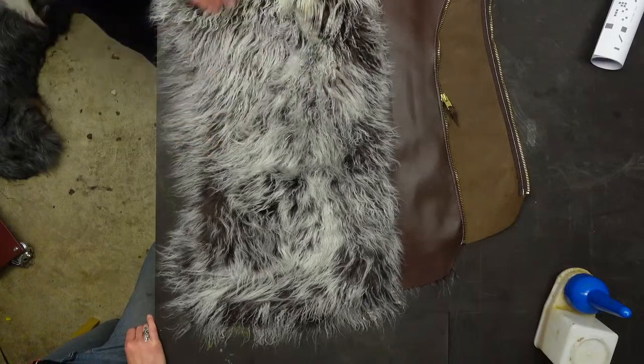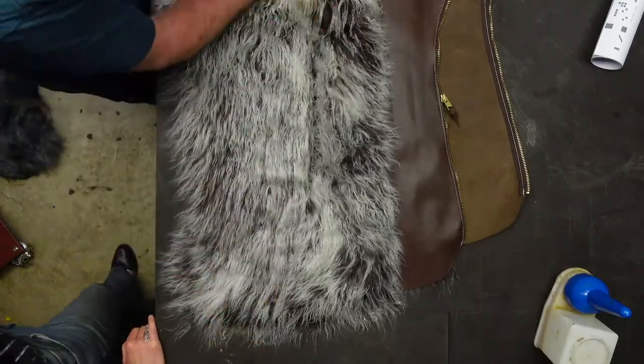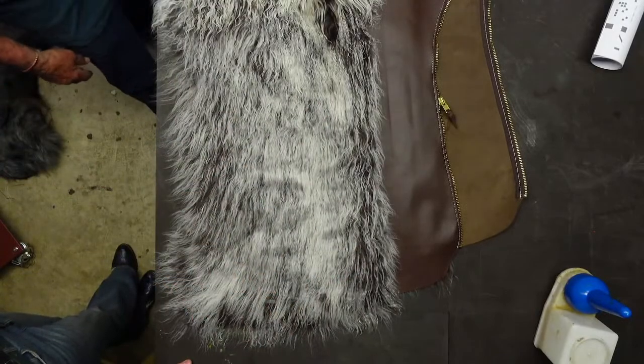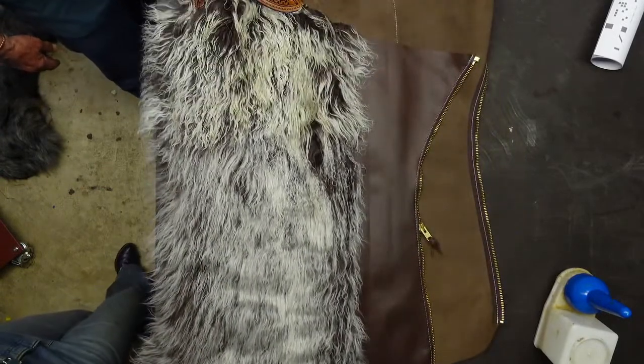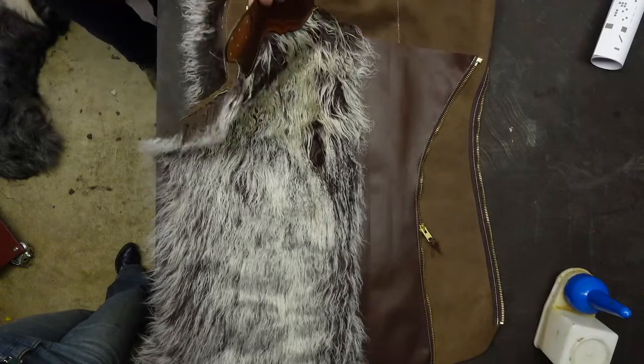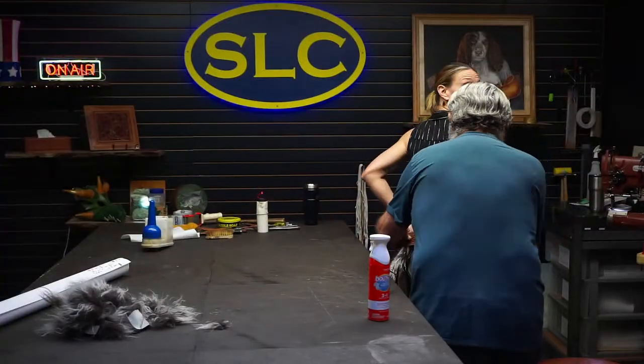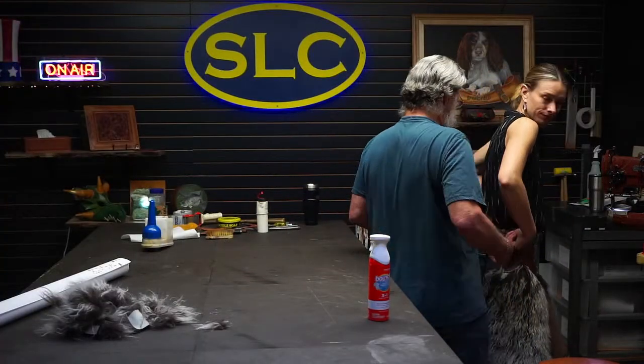Down nice and smooth. Then you can go over the whole thing, kind of lay the map down on it. Isn't that pretty? It's lovely. Okay. Now I need you to hold them up to yourself. Hold them up. Turn around to me. Let's do this.